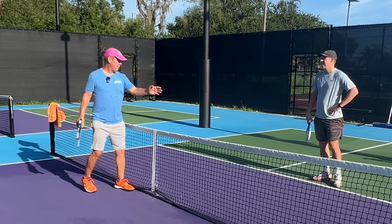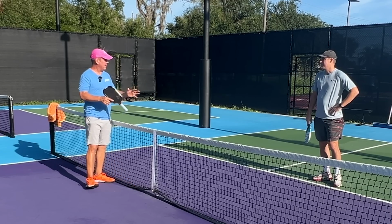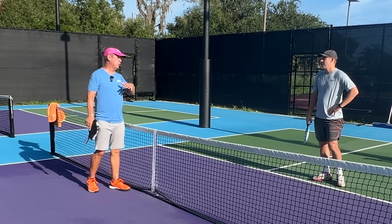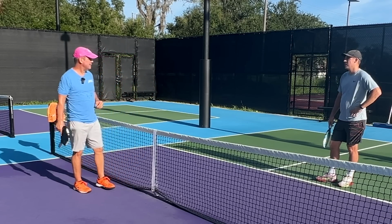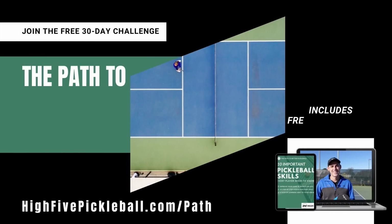As opposed to like a certain type of weapon and then I have like an off the bounce drive attack, right? Yeah. Or a volley roll. Those are totally different weapons. Right. This one here is a really easy way to add some unpredictability to your game. I love that analogy about the wall of weapons.